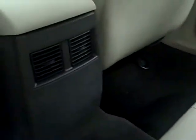It also comes equipped with a split folding rear seat back. Not to mention a power sunroof.